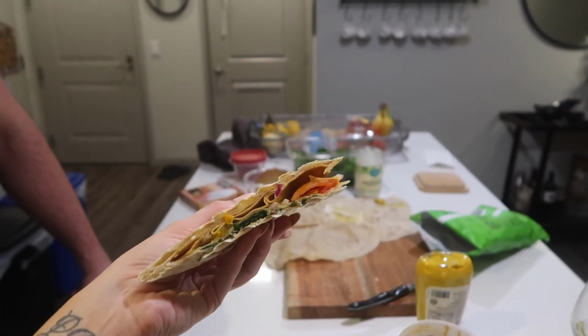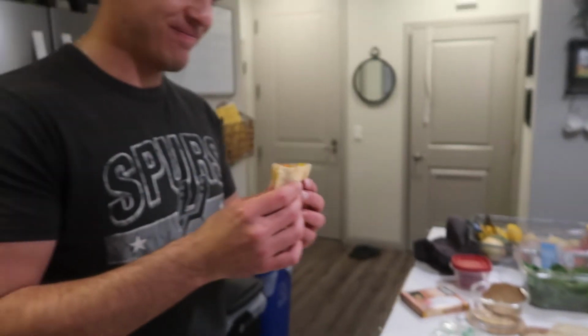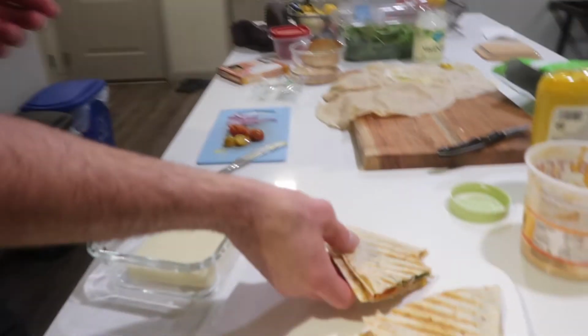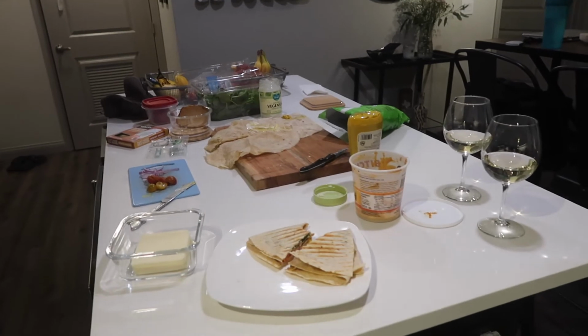Okay, so this is our first one. It looks amazing. It's all hot and melty and so good. David's gonna try it. I think it's too hot, but he's gonna just go for it. So we'll see if it's good. Hot, yeah, I told you. Yeah, so this is gonna be our dinner tonight. Poured us some glasses of wine. And if we have dessert later, I will show you guys what we have.